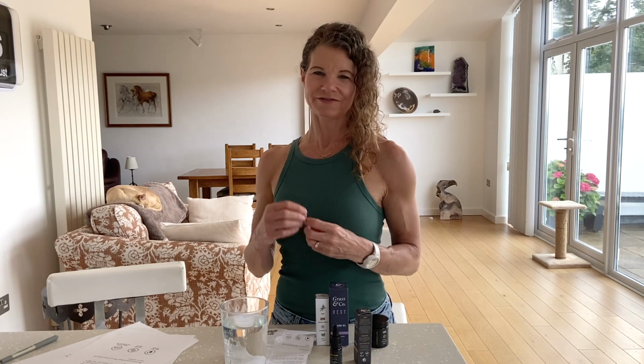So on day two, I know it's not addictive, but I was actually looking forward to taking my drops to see whether it helped me again to face my working day. And again, I am aware of feeling less anxious and more focused.